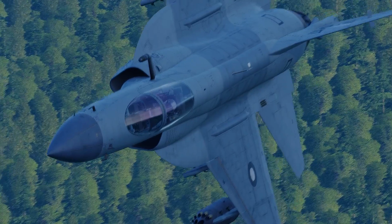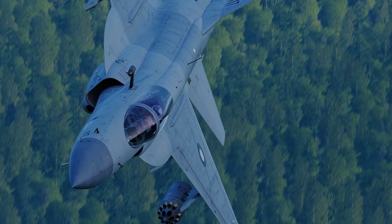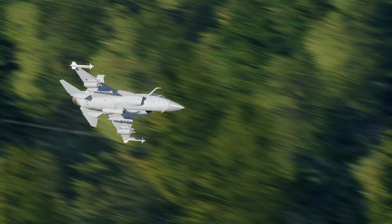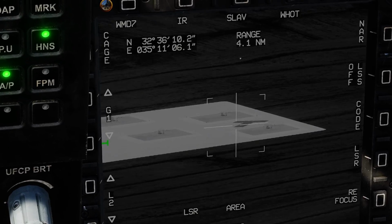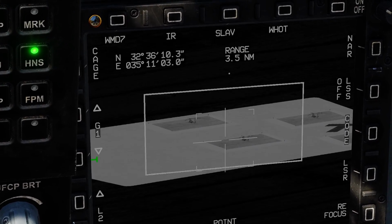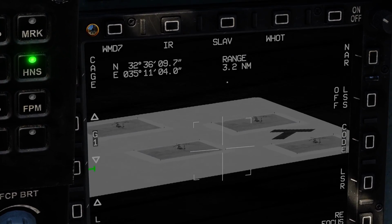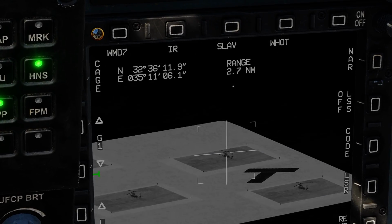And since we're on the T-Pod, if any of the developers are actually watching this video, I would like to put in a request, and that is basically for you guys to figure out a way to patch the T-Pod so that it does not lock onto the helipads, because there's so many cases where I'll see a target resting on those pads that I would love to lock onto, especially if I need to do a point track, and instead it just wants to lock onto the helipad. So, you know, there's my request.